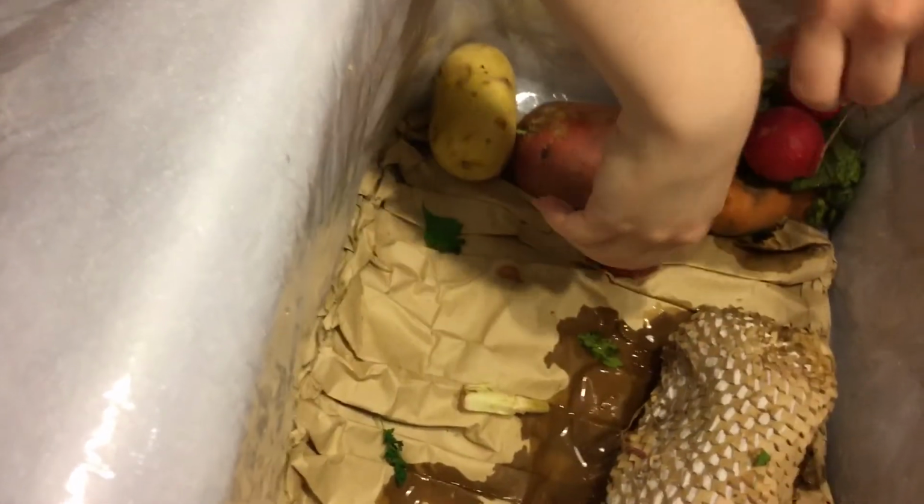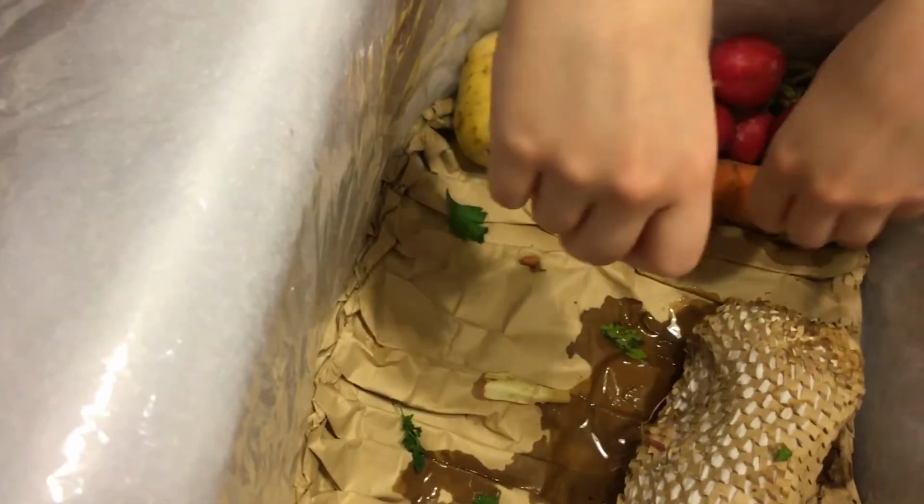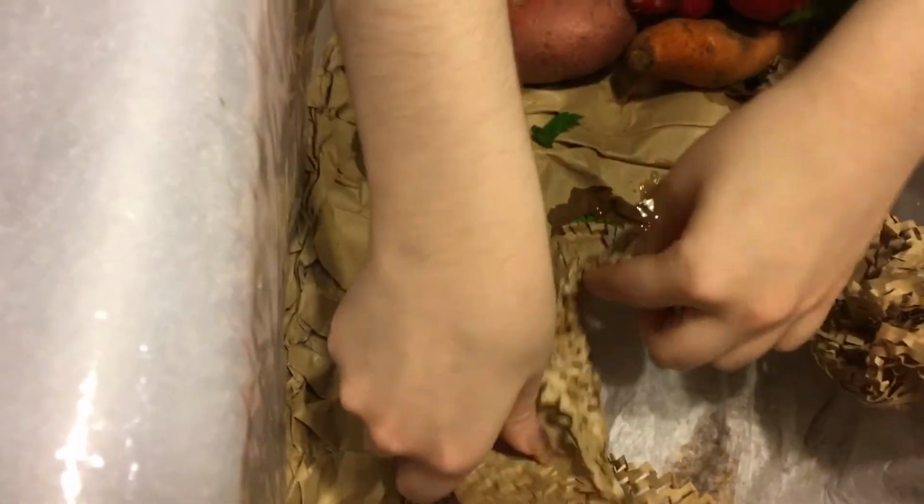Something had to have leaked, but that bag wasn't leaking, so I don't know what this is. Is there something in here that's leaking? Maybe. I don't know what's in there. This whole thing feels slimy too. Why don't you open this and figure it out? Well, it's not like seeping from inside of that, so.